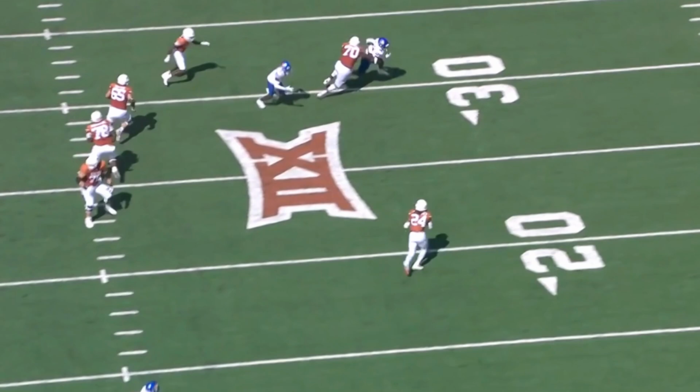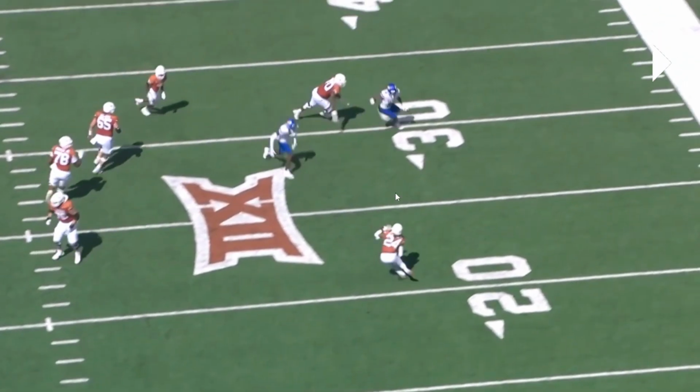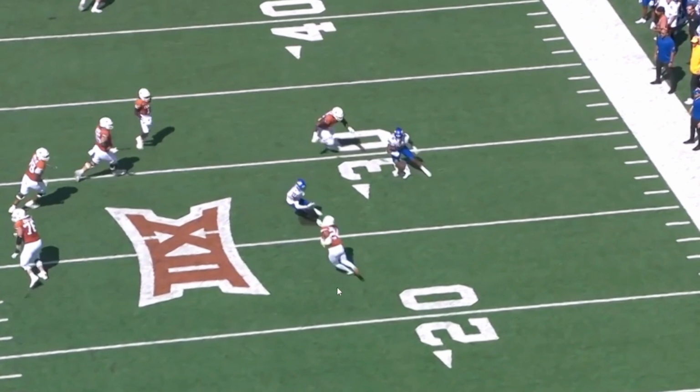So Brooks, what he has to do is he has to find a way to extend this play. So he's not going to take it outside. It's not an option. He's going to take this inside. He's going to cut inside and try to make this defender miss. So we're going to see his cut here. He's able to change directions fine.